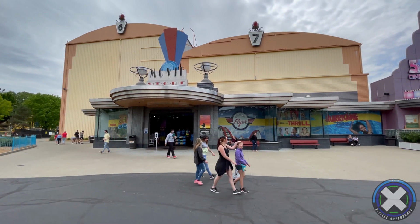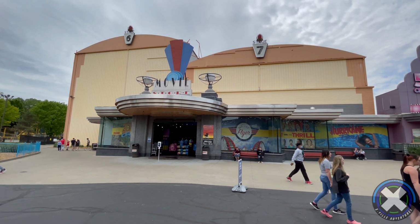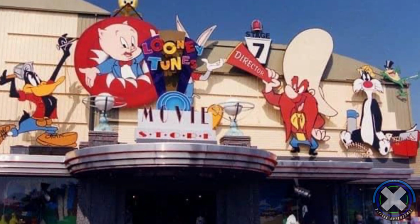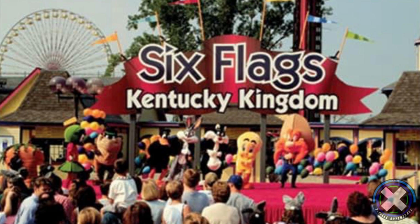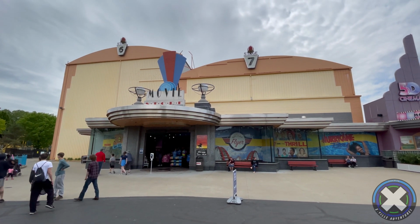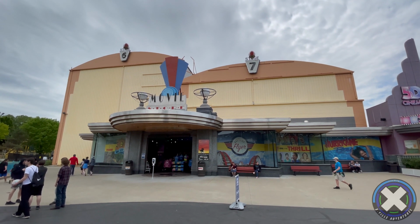And this building right here kind of hurts my soul a little bit, because if you guys are native to Louisville, you would know that this big building here had a bunch of Looney Tunes on the top of it for the longest time. That was when the park was Six Flags Kentucky Kingdom. Since then, Six Flags is no longer here, so we can no longer have Looney Tunes on our building. So it's kind of blank and bare, and it's very sad. It's not as fun and happy as it used to be.